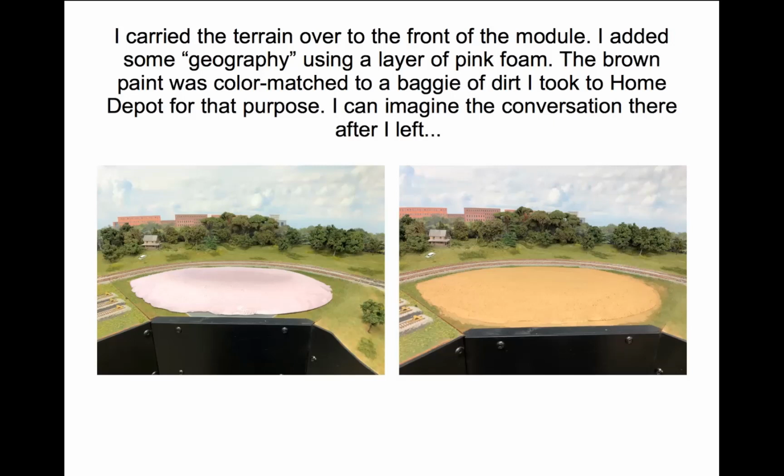And when I say that's dirt colored paint, I actually took a baggie of dirt into Home Depot to have it color matched. So I can only imagine the conversations that took place after I left there, but they were actually saying, well, that's one way to hide dirt. And it's like, well, that's really not my aim, but I guess that would work. But yeah, that's the undercoating I use for my scenery.